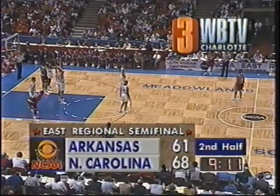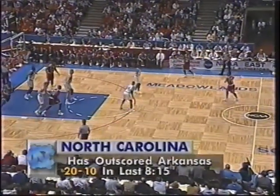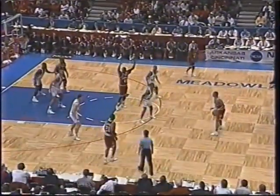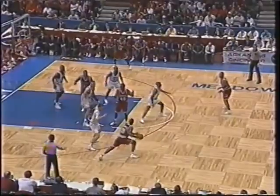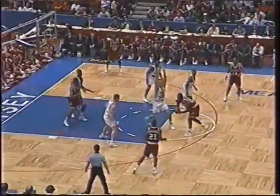9:11 remaining in regulation. The North Carolina team tied at the half 45-all, now leads by 7. This is a Carolina team that has outscored Arkansas by 10 in the last 8 minutes and 15 seconds. They've done it with solid defense, and rebounding the ball at both ends of the floor. George Lynch has been fabulous on the offensive glass for Carolina.